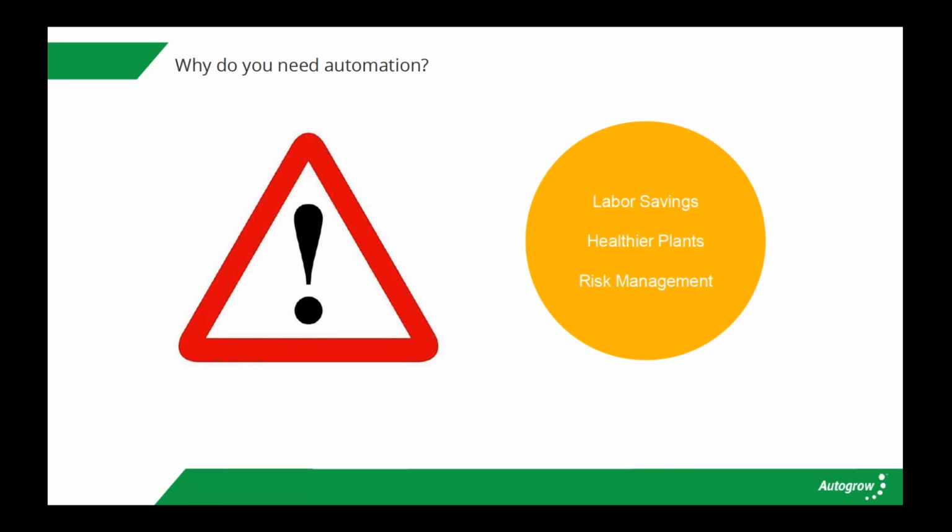That risk management is the most important part of automation in my mind, because these crops are very high value and we want to make sure that we don't have any crop loss. And the way to do that is to make sure that no matter where you are in the world, you know exactly what's happening in your grow room or in your greenhouse.